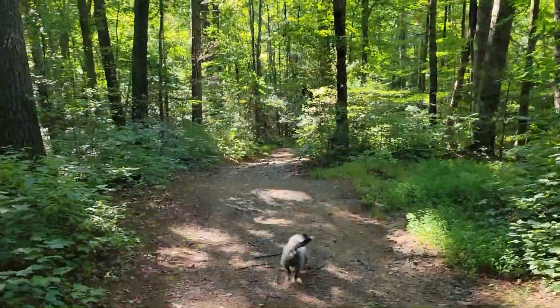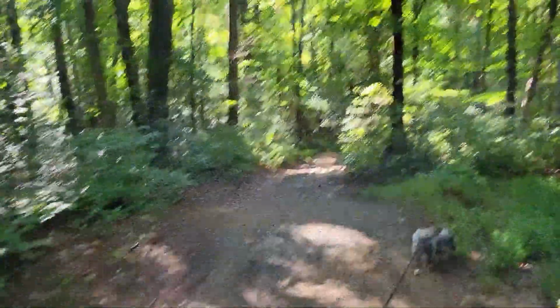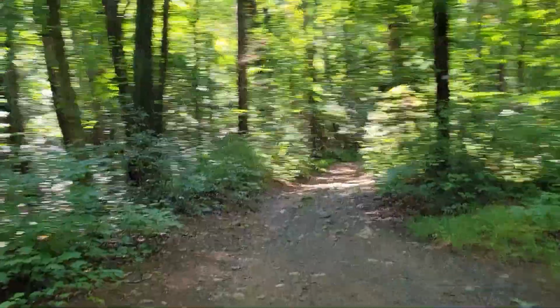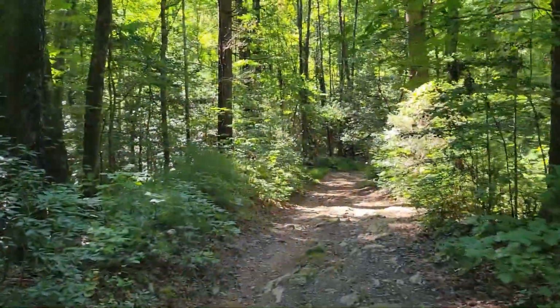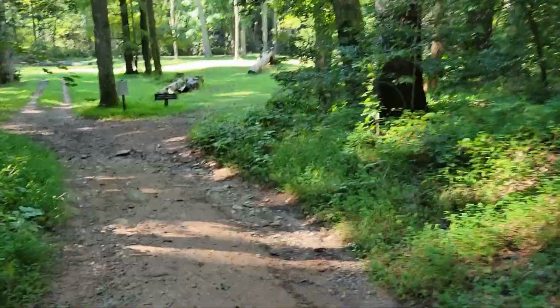Is it worth it to stay up here? Is it too hard to get to it? Is there no water? Do they have fire rings, picnic tables, good tent sites? Or is it on one big sloping hill? Those things are good to know.